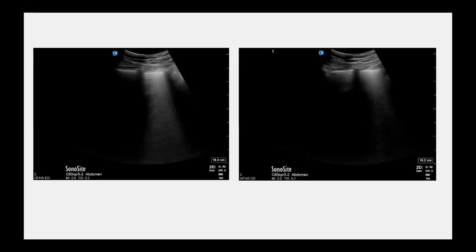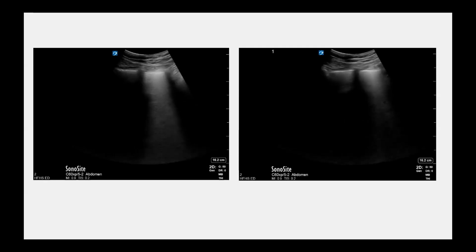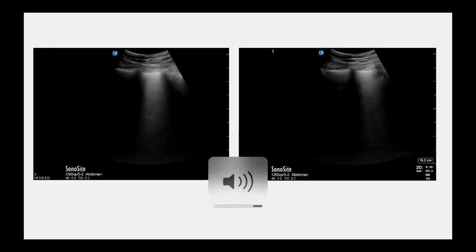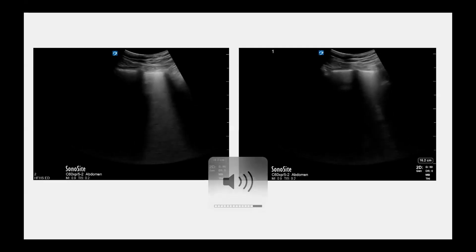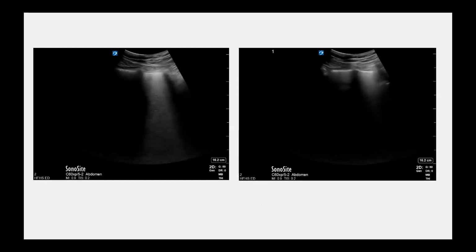So I want to open this up to some of the fellows if they want to take a shot and try to interpret what we're looking at. So what transducer do you think we're using, and what sort of abnormal findings, if any, do you guys see? Curvilinear. It's B lines. You can see a couple of B lines. It's curvilinear.